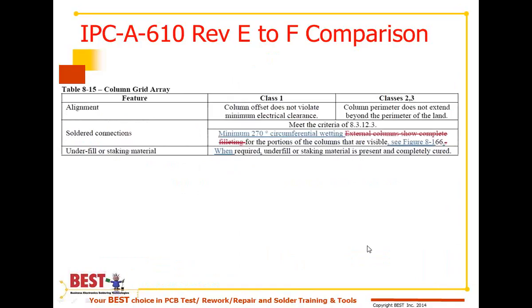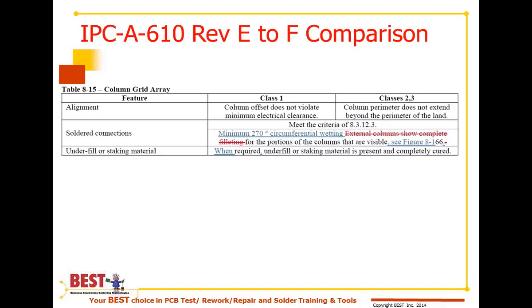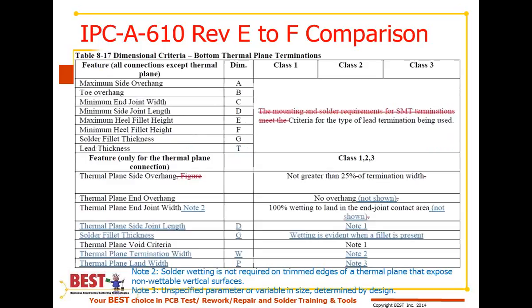And then look down at the bottom. It talks about ball grid array components with non-collapsible balls. It says voids are not acceptable, period. And looking at column grid arrays, solder connection, it used to say external columns show complete wetting or filleting. Now it says all that has to go around is 270 degrees to be acceptable for all three classes. And when required, underfill is present, completed, and cured. Now we go to table 8-17. This is your bottom thermal plane termination. This was your D-PAK.